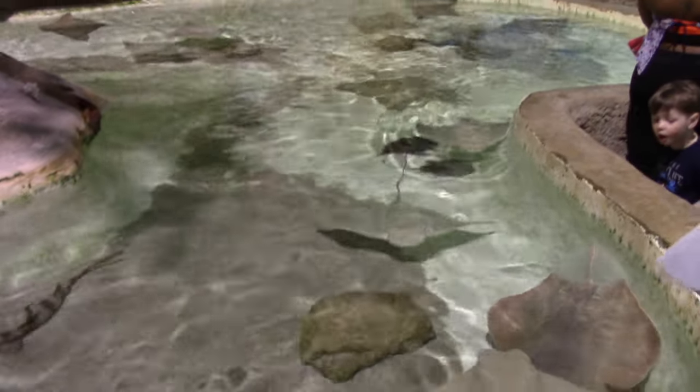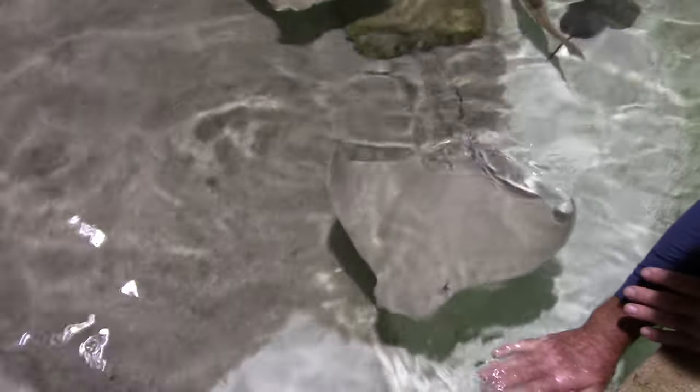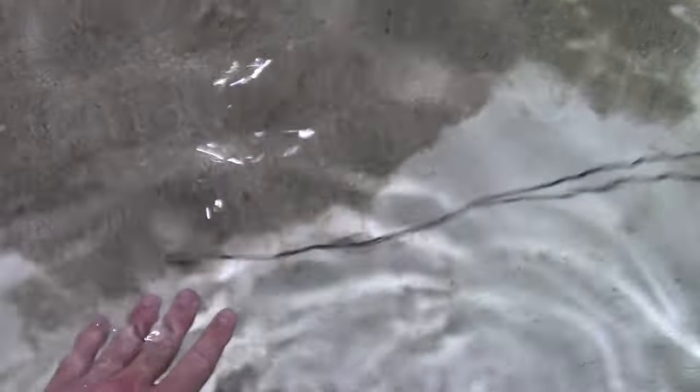Now there is a hand wash station. Definitely going to want to wash your hands prior to touching the animals. So basically, if you just have your hand in the water and these guys want to be petted, they're going to come right up to you. So you got this one right here. They usually like to be petted.